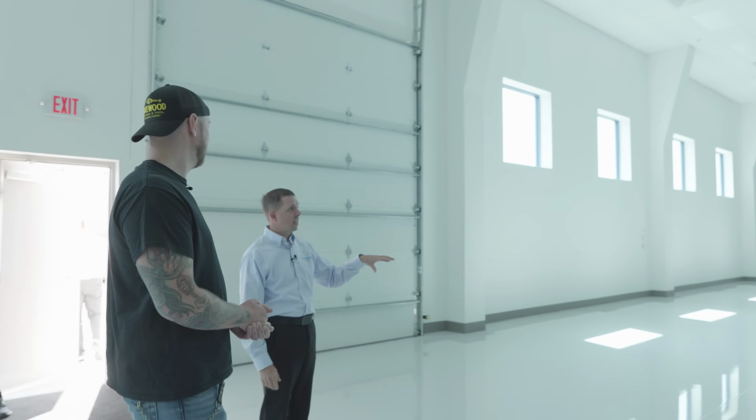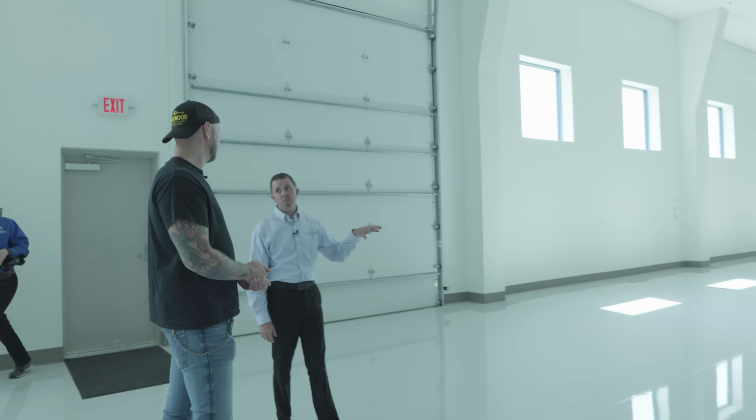This building today has 15 machine pads poured, ready to go. Underneath here? Yep. They're 3 feet deep. And we also have the electrical and air all run in the ceilings, ready to put in machines. Oh, so you can drop them straight down.